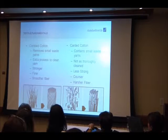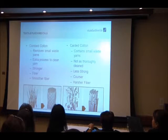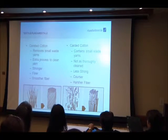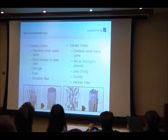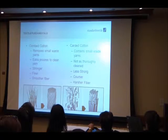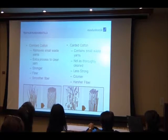Combed cotton and carded cotton. Combed cotton removes all the small waste yarn. It's an extra process to clean, so you'll find it's usually a little more expensive. It makes the fiber stronger, finer, and most definitely smoother as well. Carded contains some small waste, it's not as thoroughly clean, it's less strong, it's coarser, and it's a harsher fiber.